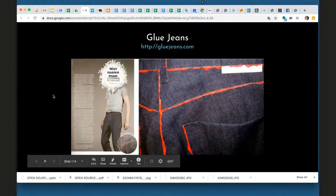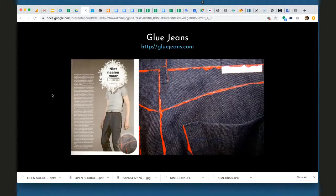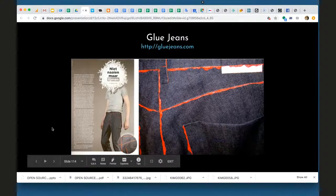A funny example, which was popular some years ago, glue jeans. Well, this designer just became popular because he decided to glue jeans together instead of sewing, and applied very colorful glue.